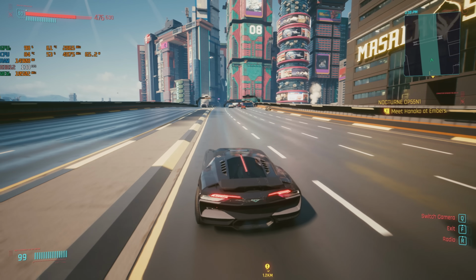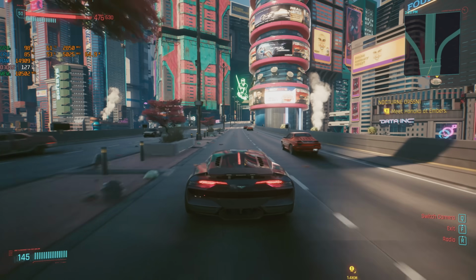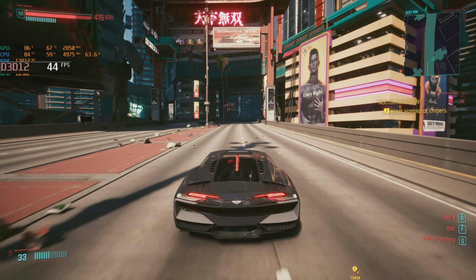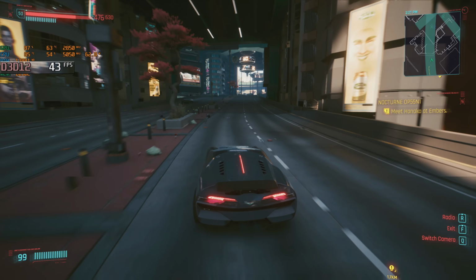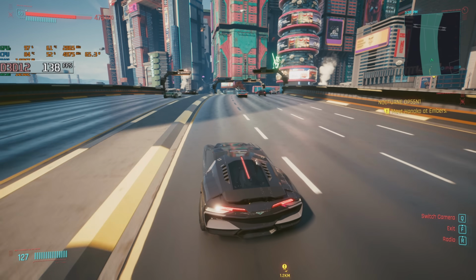Cyberpunk 2077 is also one of the games that you have to play with ray tracing enabled because it's such a beautiful game. You also have to play at least in 1440p to appreciate the beauty and just immerse yourself in the game. Thankfully, you can enjoy ray tracing on here as well without taking a performance hit with DLSS 3.0. With just ray tracing enabled, I was getting between 40 to 50 FPS in ultra settings, which is pretty low. But enabling DLSS 3 pushed us all the way up close to 140 FPS, nearly tripling the performance.